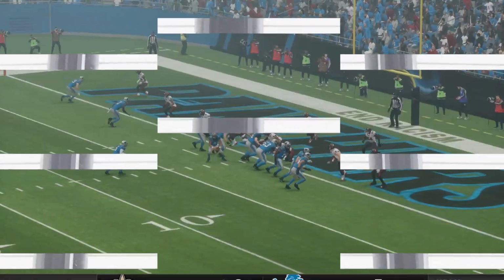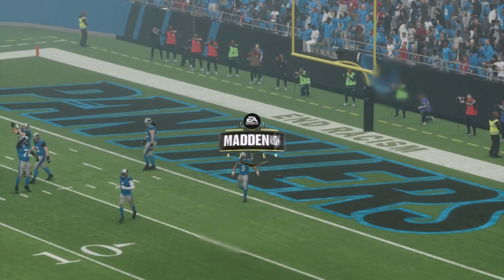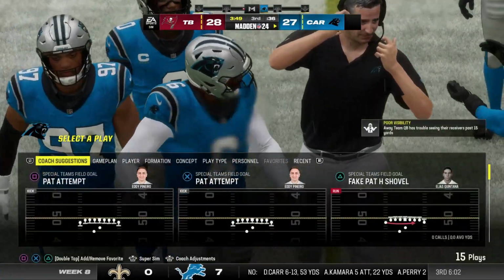At least that's what it looks like. It looks like a whole soup kitchen line or something where he's giving them food. I'm not entirely sure that's what it is, but that's just what it looks like. Excellent job there by Miles Sanders.